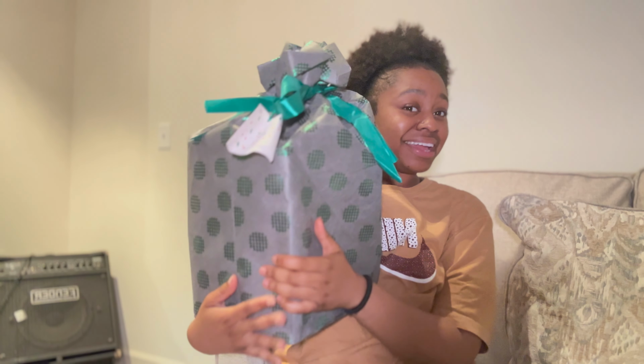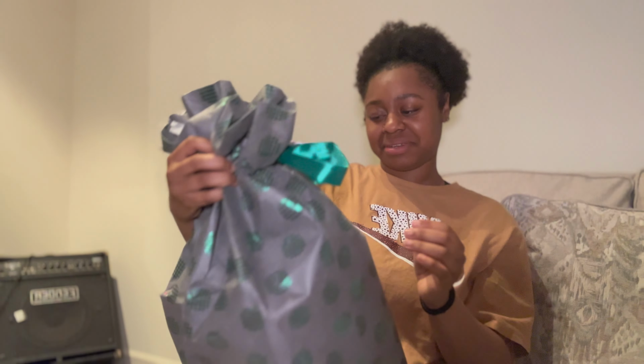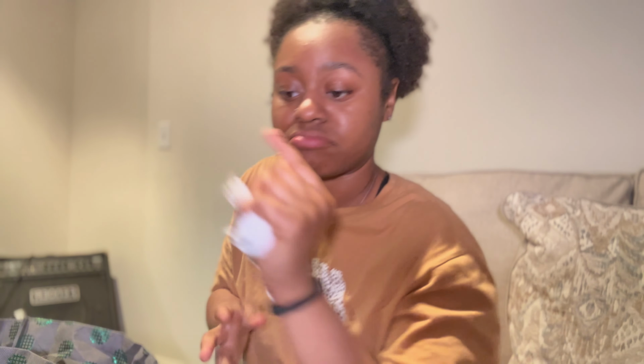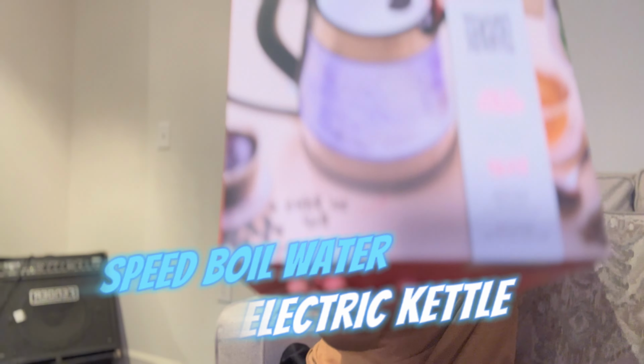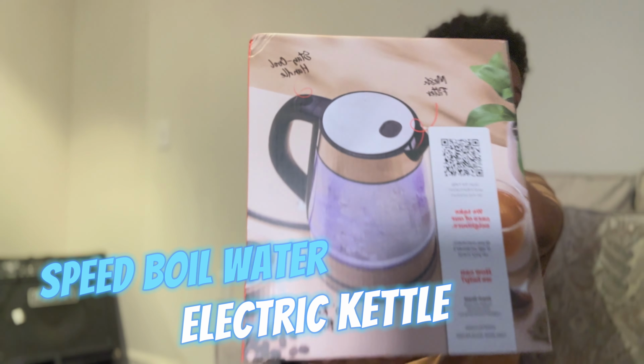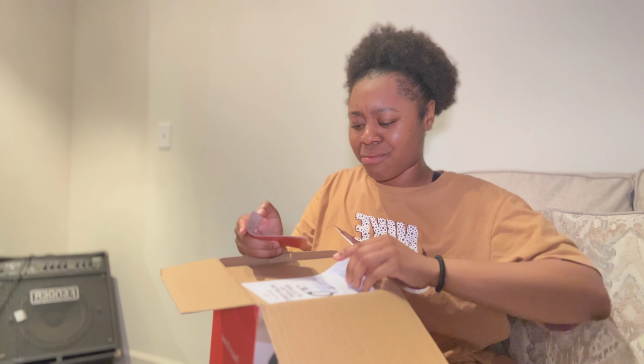Moving along. We have our next package. This one actually came packaged like a gift. Enjoy your gift from Tyrone. I think I know what this is. I know what this is. We have my kettle. Woo woo!